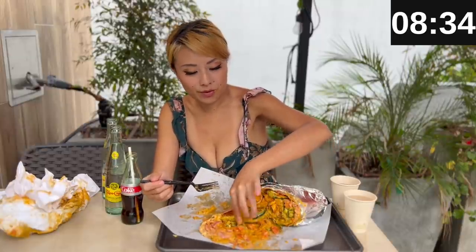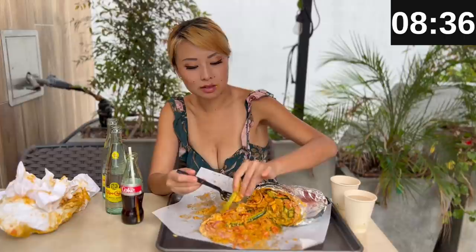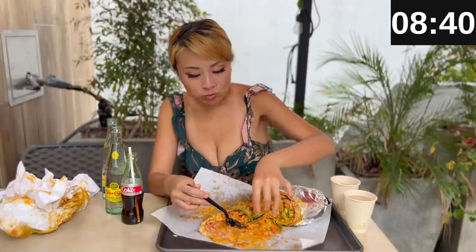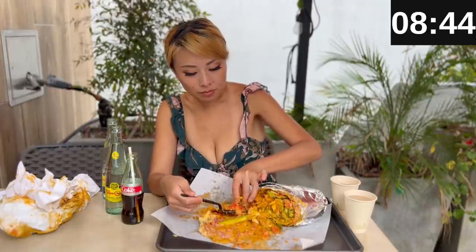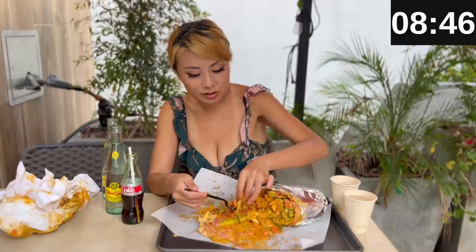I actually had a little bit of an Indian food lesson the other day. I learned that chutney is like their version of salsa. So all the chutneys mixed in here, there's so much flavor. It's just all mixed in here.